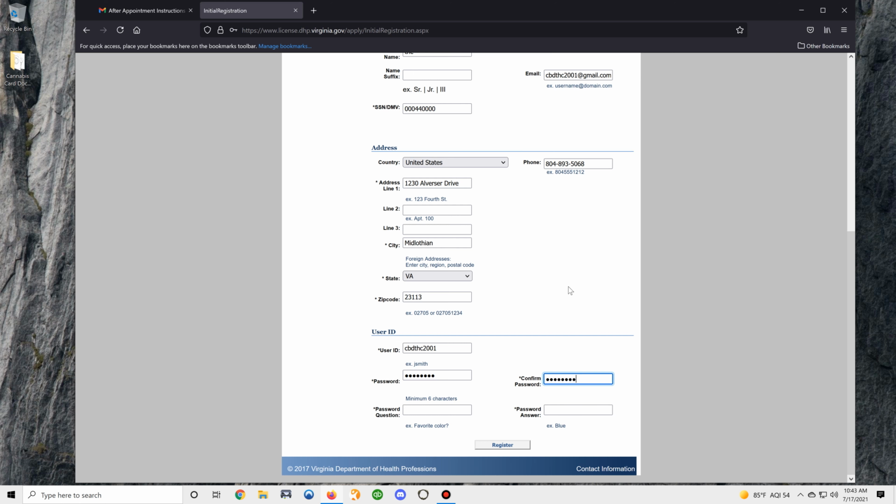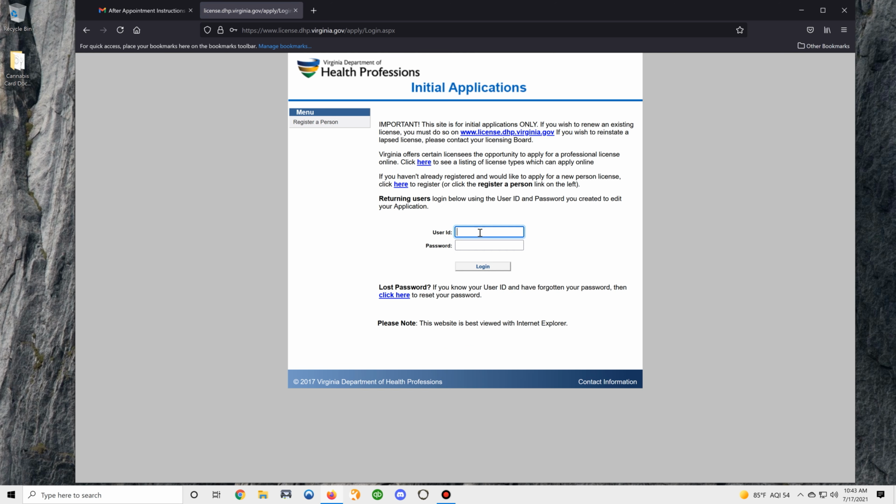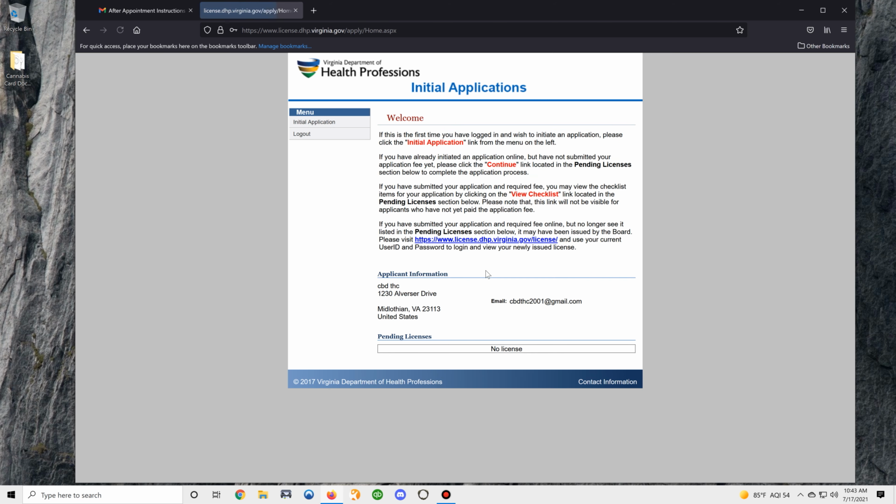Go ahead and type in a password that you'll remember, and then a password question, which will allow you to reset your password if you ever forget it. Go ahead and hit register. It'll tell you successfully registered, then you can hit login. Go ahead and type in the username and password that you just created. Hit login. You can go ahead and read all of that information up top.